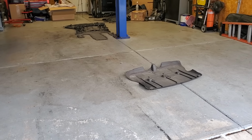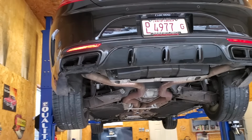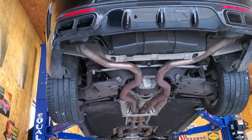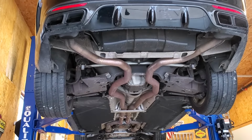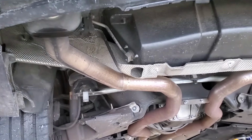All right, so I just removed all 4 underbody panels from the S63. They're held in by about 35 screws roughly. Well, let's take a look at this car from underneath together for the first time, and right off the bat, we have a straight piped exhaust. So we are missing a couple of mufflers, one there and one there, and that explains why this car sounds even better than they do from the factory. So we're missing the mufflers.